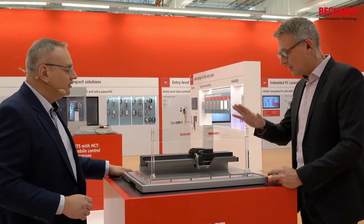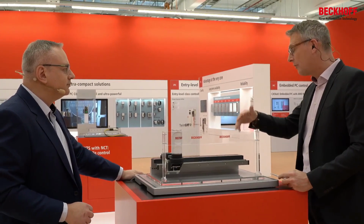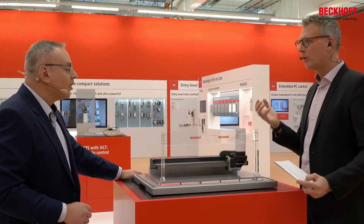Okay, understood. So energy is on there. That's why we can rotate. Data is communicating fast into the PC and into TwinCAT. But what is this now? Is this a very special function, a new way of programming?